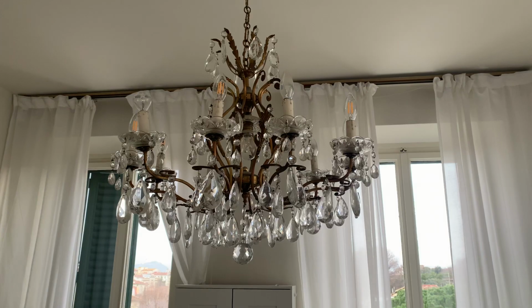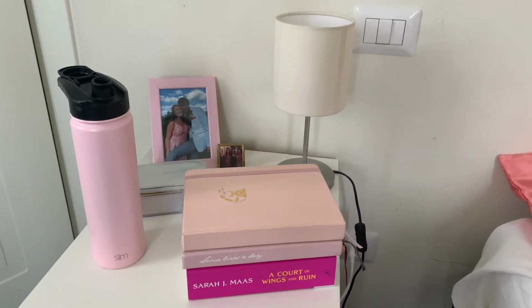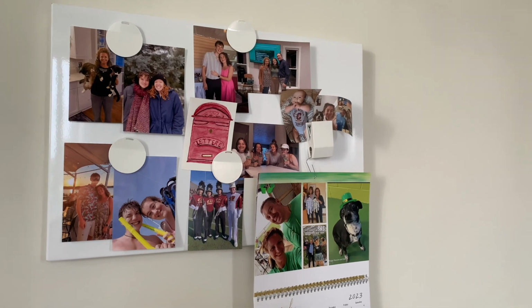Here's a few clips of my space in my bedroom and how I decorated it. It was nice to bring some photos and things from home to decorate my space. For a full apartment tour, you can check out my video called "My First Week in Florence, Studying Abroad in Florence." I do a full apartment tour in that video.